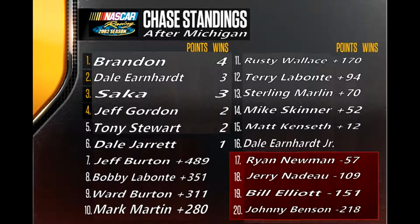So let's take a look at the chase standings as they are. Brandon is still leading with 4 wins. Earnhardt is tied with myself for 3 wins apiece. Gordon, Stewart and Jarrett round out those with wins. Jeff Burton is tremendously ahead of everyone else, 489 points. A little shakeup there between Ward Burton, he's lost some ground, and Johnny Benson and Bill Elliott gained just a little bit.